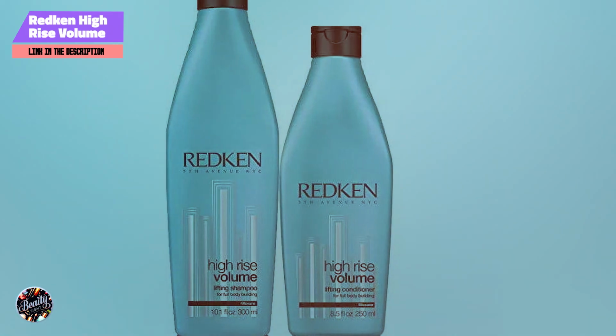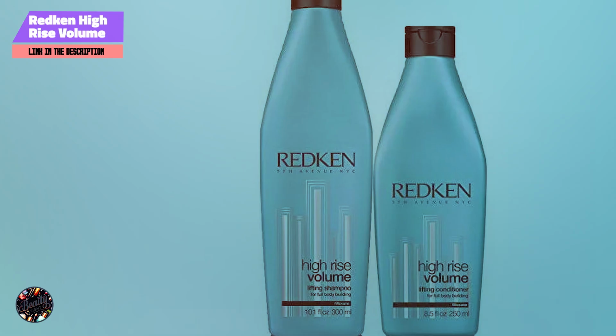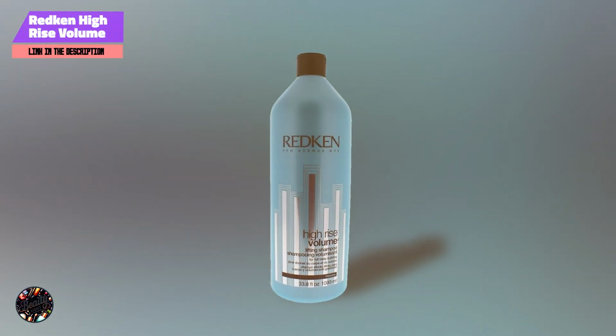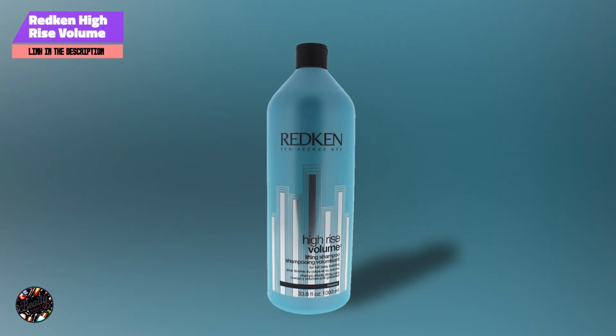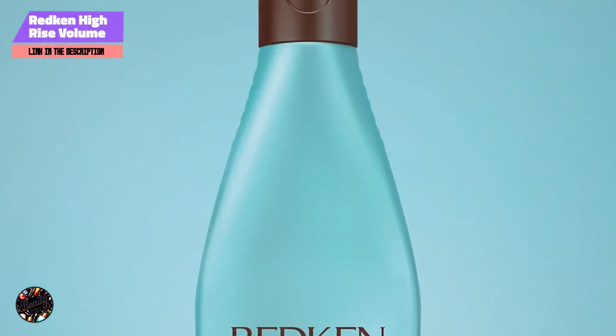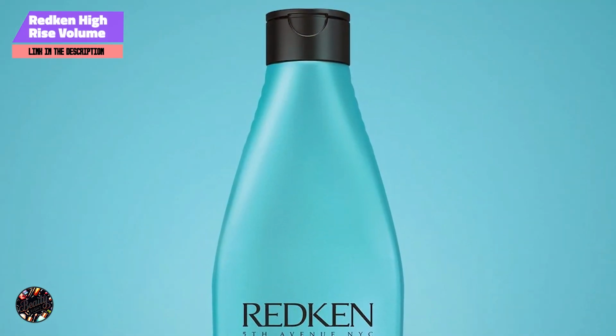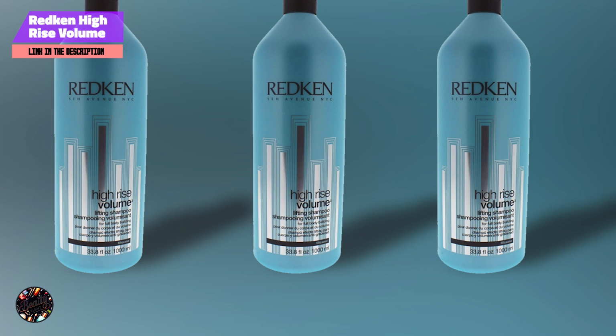Benefits and usage: apply to wet hair, massage into a lather, and rinse thoroughly. The shampoo effectively cleanses while adding noticeable volume and body. Use regularly to maintain fuller, more vibrant hair. For best results, follow with the Highrise Volume Conditioner for enhanced lift and shine.